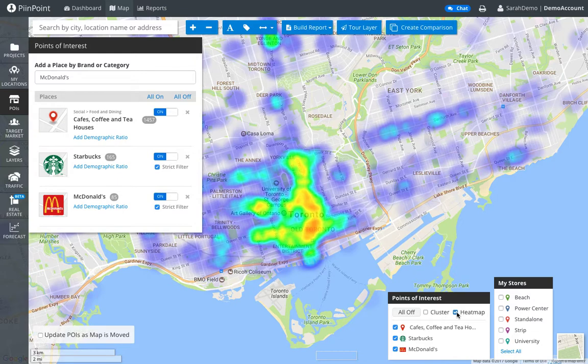If I toggle this on, I now can see that the density of POIs for cafe, coffee, tea houses, Starbucks, and McDonald's is primarily in the downtown core. I've got a little bit more up here in Yonge and Eglinton and along some major routes. So we've got Queen Street and the Danforth. There are more businesses along those main retail byways. So that's what this density heat map is showing you.